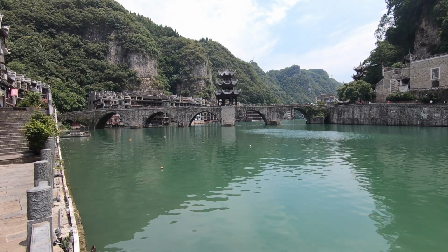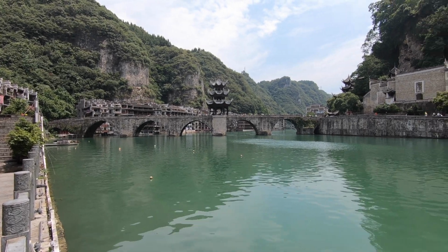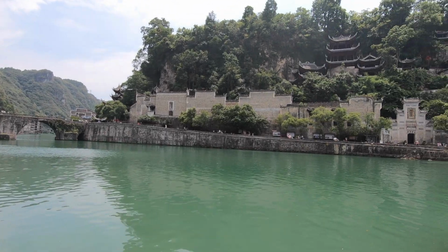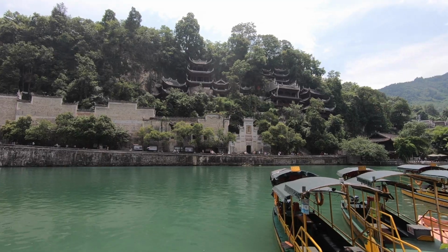Right down by the river, this is the Zhenyuan Bridge. It's probably one of the most famous sites in the whole town. Let's have a little look at it. Just on the other side of the river as well, this is Qinglongdong. That is going to be for another video because it's huge.